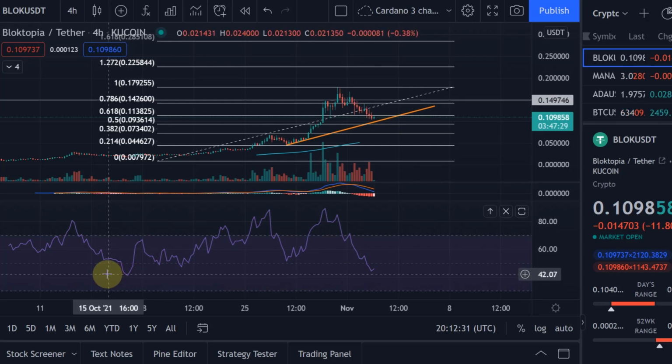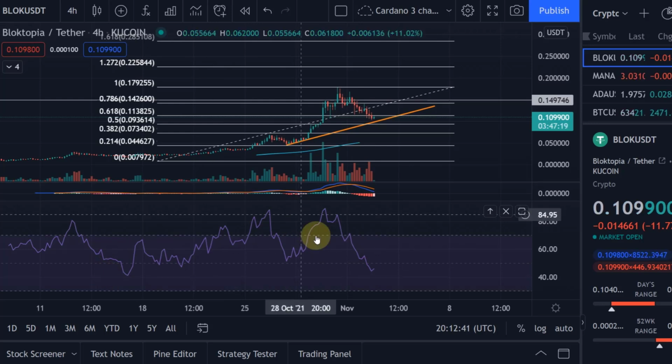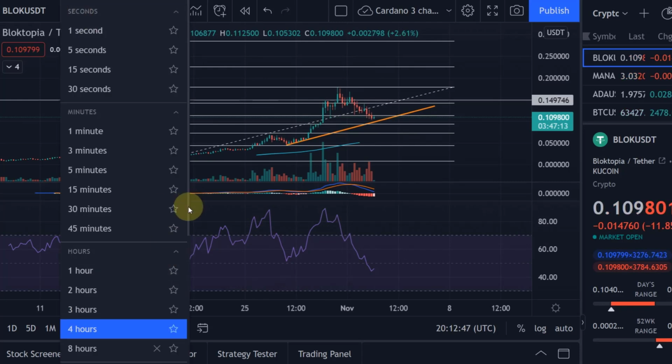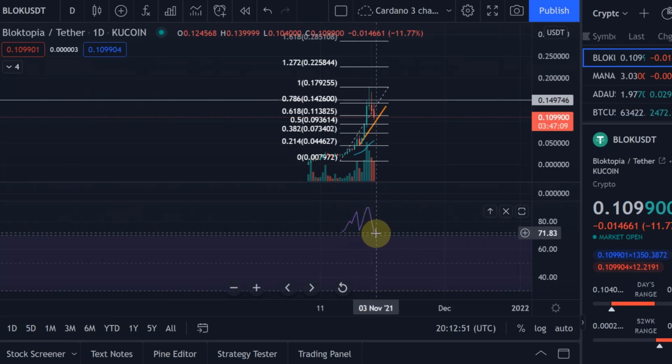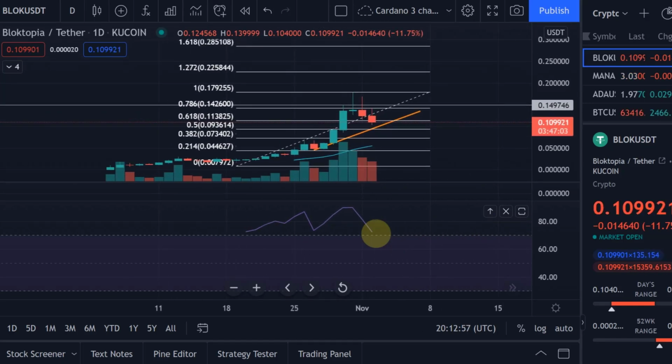pretty much found support here at a very similar level as we did back here on the 17th of October, a little bit higher now, so maybe we can drop a little bit more. And from here, we can then continue to move up further. And on the daily chart, let's take a look on the daily. That is also why I say we could actually drop down a little bit more, maybe to one of these Fibonacci retracement levels, and it is just what it is.